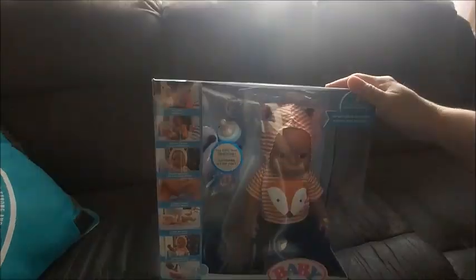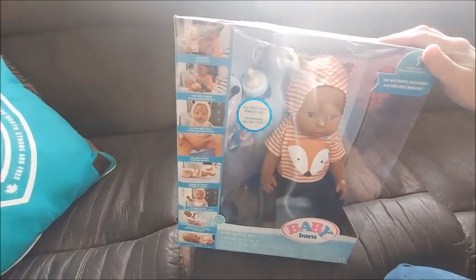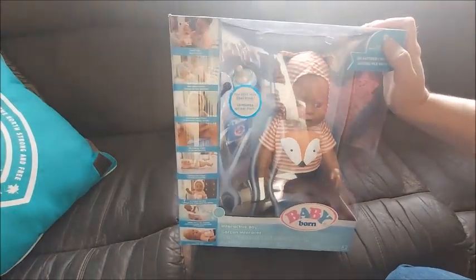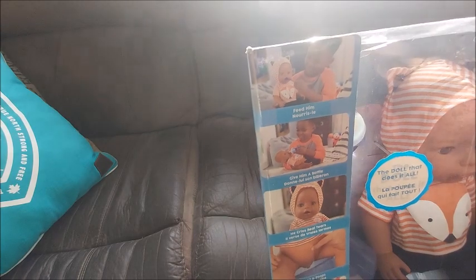Aww, he's here. He's actually bigger than I thought. Okay, hopefully. And don't mind my jeans. I'm wearing jeans today. No blanket or nothing. I just want to simply open this. But apparently these are the different things. And sorry about the glare.